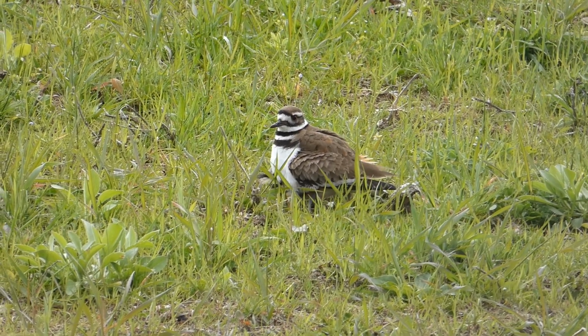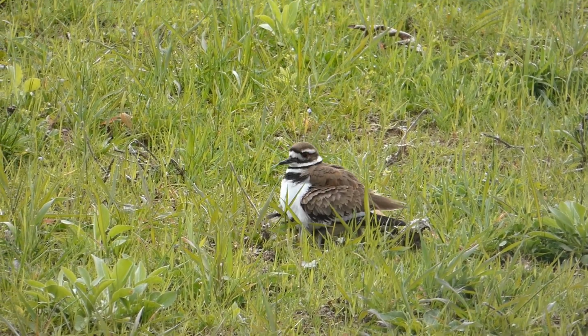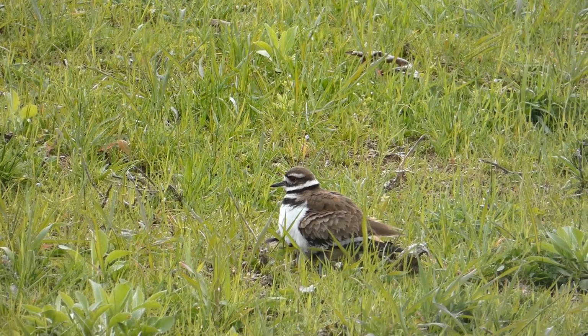Like I say, I'm shooting this through a chain link fence, and I'm zoomed in pretty good. I'm gonna guess I'm probably about 30-40 yards away.